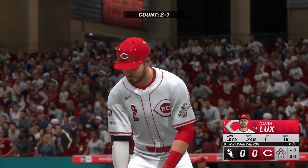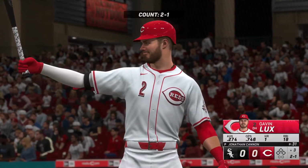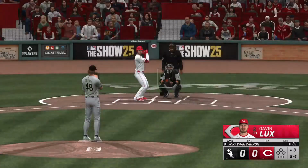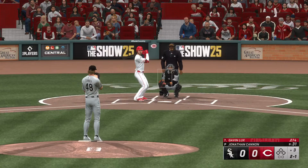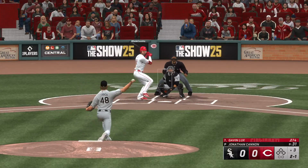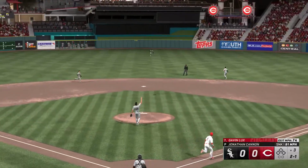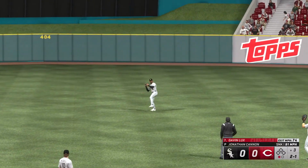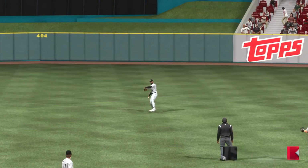Back here at Great American Ballpark, set for the bottom of the third, and now it's Gavin Lux. Because of that big power arm, he's able to play a little bit deeper, make throws from the outfield grass all the way across the diamond, and still get a pretty good runner. That's impressive. Robert on the move. And out number 1 on the grab.